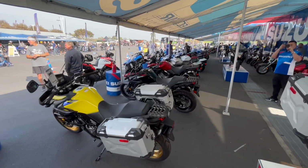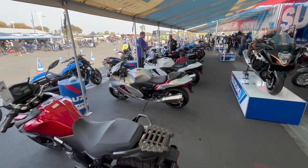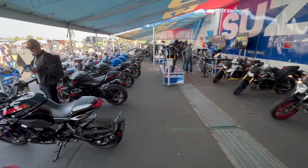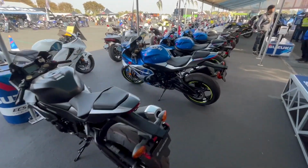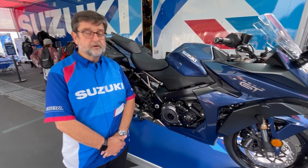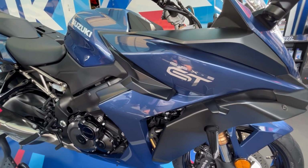One of the biggest displays here is the Suzuki booth, so we're going to take a walk through here, and hopefully we'll try to find Richard and get some details on some of the new bikes. Hi, I'm Richard Kimes. I manage the communications department at Suzuki Motor USA, and this is our new 2022 GSX-S1000GT Plus.